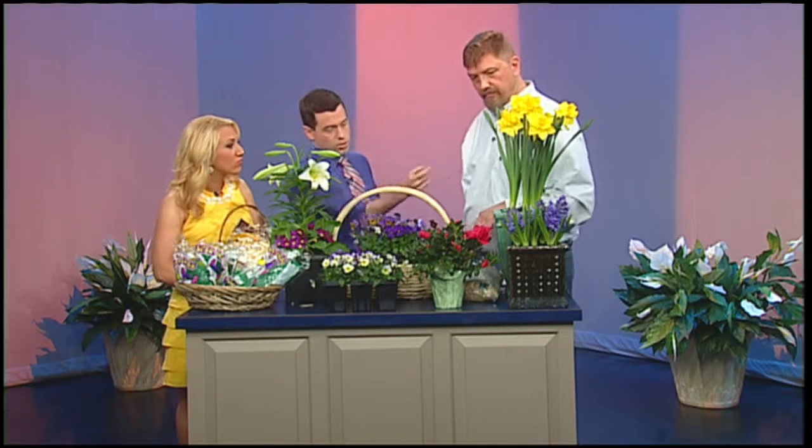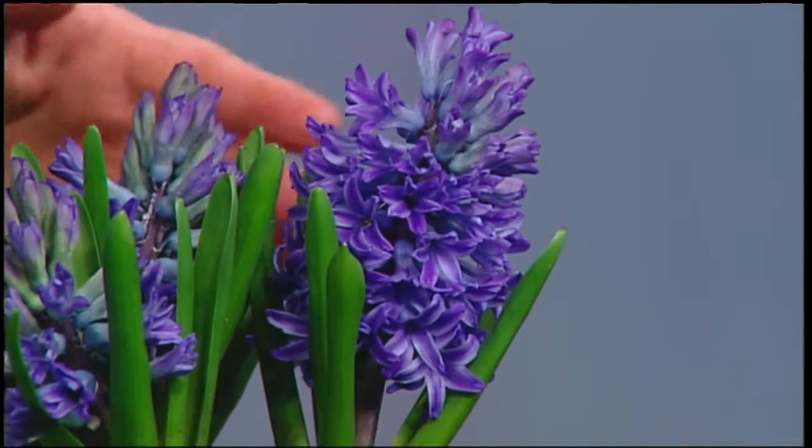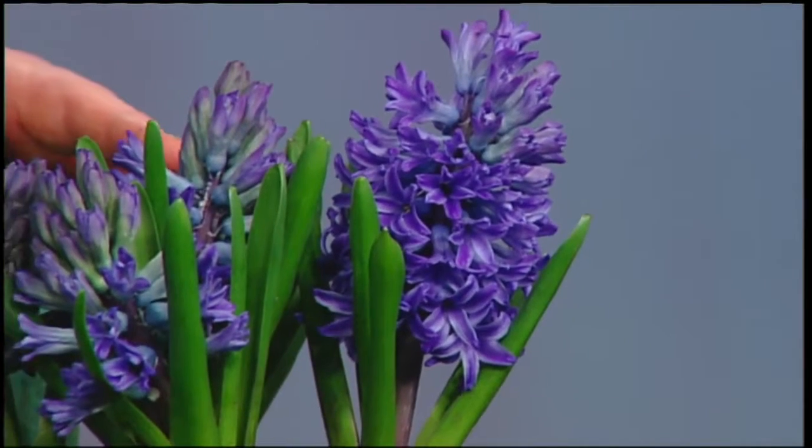What are these in the corner? This is a gorgeous looking flower. That's a hyacinth. If you smell that, that smells fantastic. You can actually save that, and that'll work in your garden for a few years, but that will get smaller and smaller as it goes on.